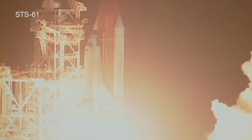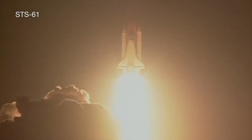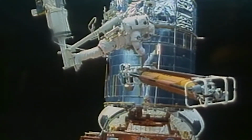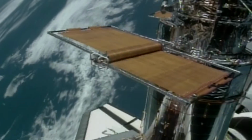And we have liftoff. Liftoff of the Space Shuttle Endeavour on an ambitious mission to service the Hubble Space Telescope. Roll program, Houston. Roger, roll, Endeavour. Successfully, they navigated installing new solar arrays that would not expand and contract when they went in and out of sunlight, allowing Hubble to remain steady when taking photos.